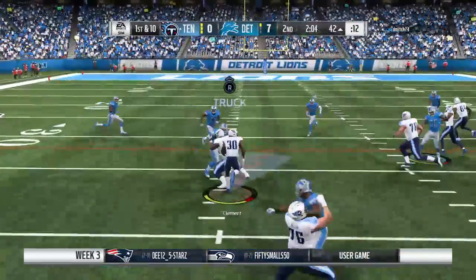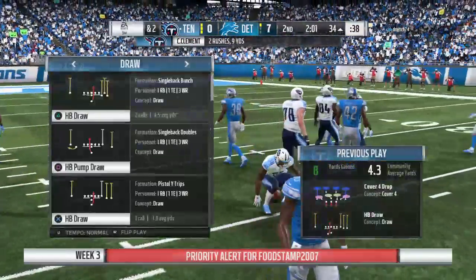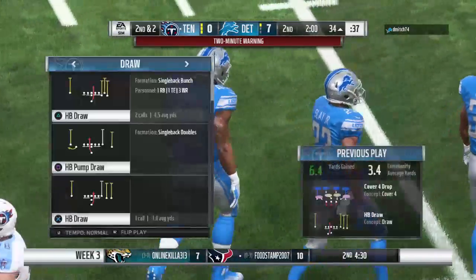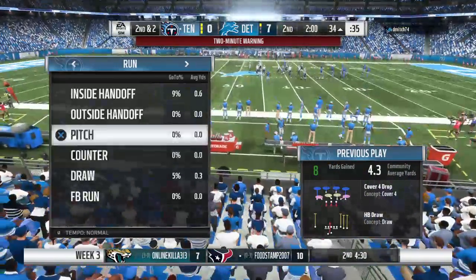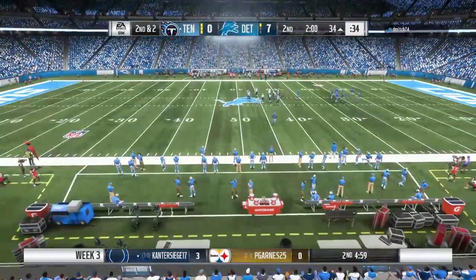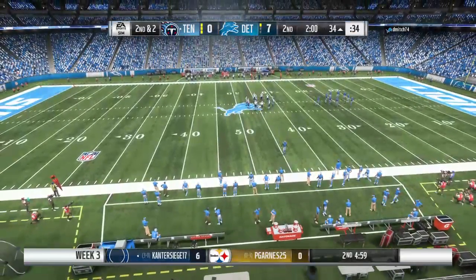They'll run it now out of the gun. And he'll bring this one inside the 35. It's a gain of 8, and it's going to take us to the 2-minute warning. 2 minutes to play here in the first half. We'll come back to Ford Field after this. I know you felt that one.